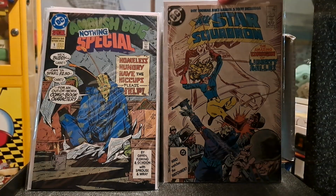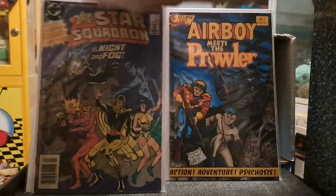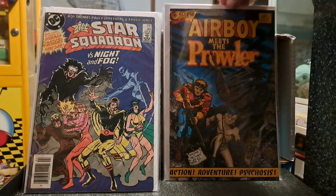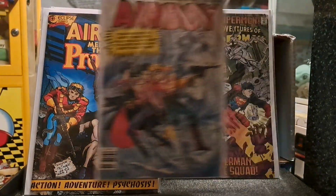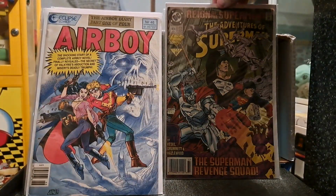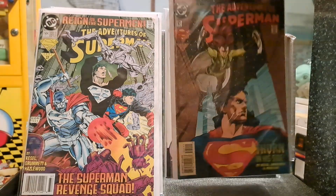All-Star Squadron number 61. All-Star Squadron 44. Airboy Meets the Prowler number 1. Airboy number 46. Adventures of Superman 504. Adventures of Superman 521.